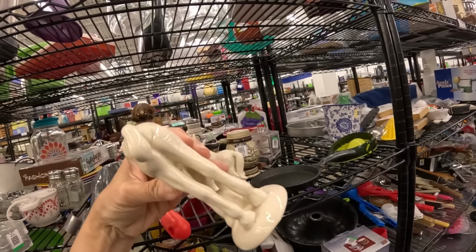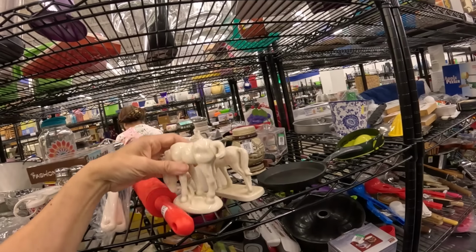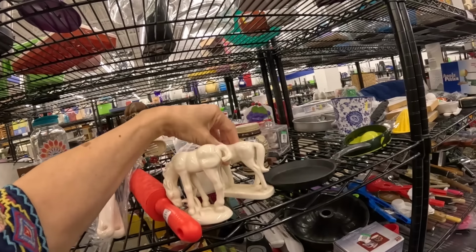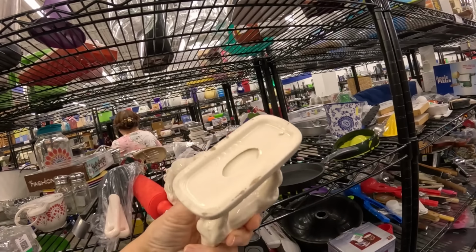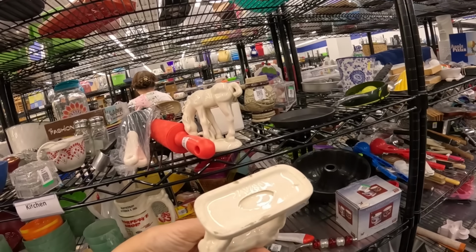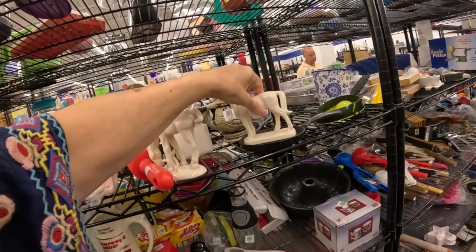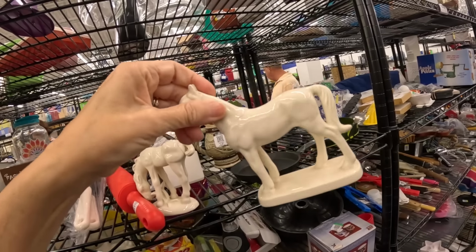Oh, he's got a crack in his butt. Somebody glued his tail back on. Don't know who he is. These are very unique looking. His tail was cracked too. It says Japan on the bottom. I'm just looking at that circle cut out. I feel like I've seen that before. Yeah, that's a shame. They are very cracked.